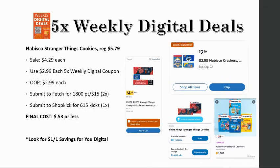So here's the other one. It is specifically Nabisco Stranger Things cookies. Okay, you have to buy these. I actually kind of looked into what these actually are, and they're chocolate covered chewy cookies with strawberry in them. I don't know what to think about that, but for this price, getting them might be amazing.